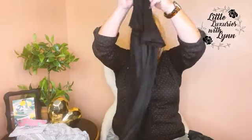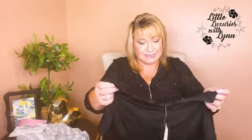And this is a tunic, definitely a tunic. Honestly, now that you all have gotten to know me a little bit, this could be a dress for me. It's that long. But we are at the right size. This is actually a medium. So we'll see, maybe it runs a little big. It looks like it might be a little small.